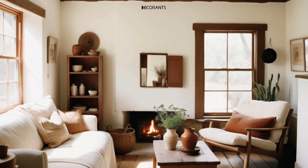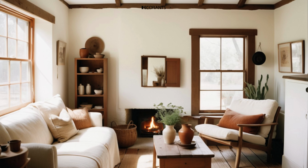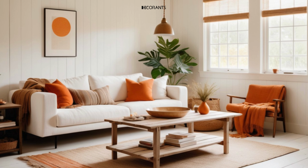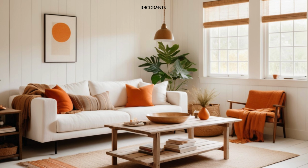Scandinavian comfort. Embrace natural materials and light, airy elements. Think light wood furniture, plush throws, and woven baskets for storage. Soft gray or blue accents can add a touch of cool sophistication.